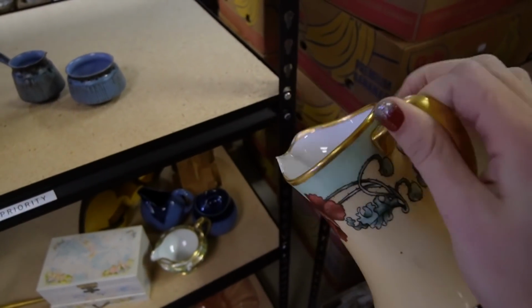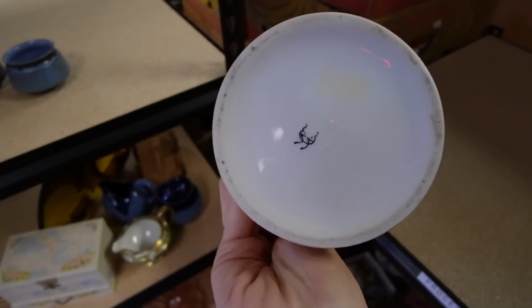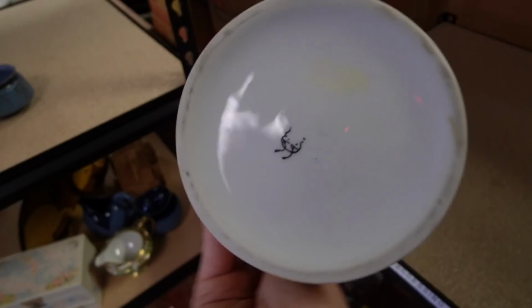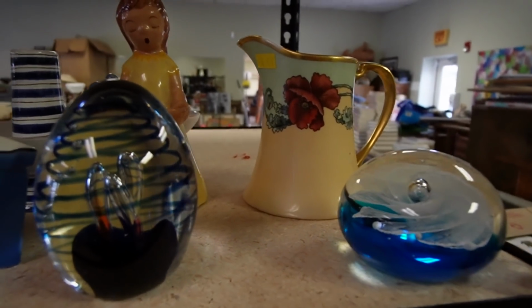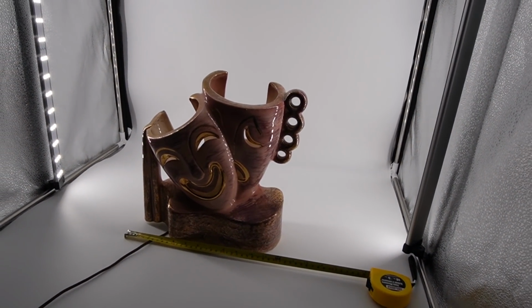But it's just sat around, and I've kept it for 2 years. It still has the sticker on it even. So I finally decided it was time to let it go, but it is marked on the bottom. I was never able to decipher that mark, but it has poppies on it, and it's one of my favorite pieces from that haul. So that one is up for auction. I decided to clear off some of the buy it now shelf and get some pictures of this stuff so that I can list it.